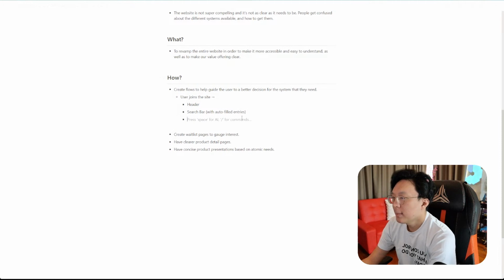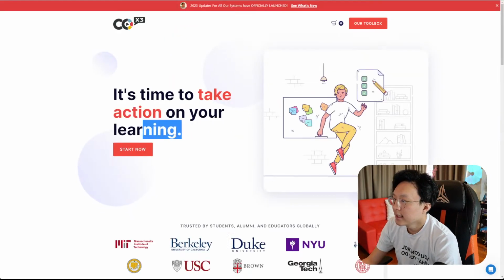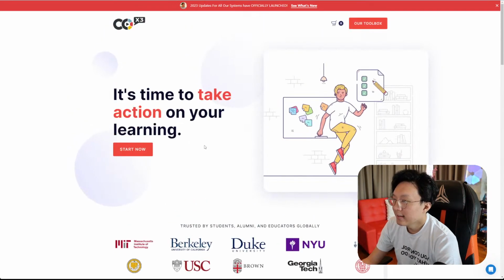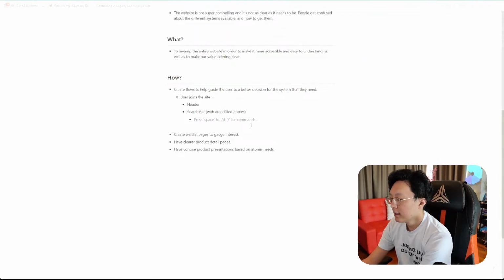And then let's say they go through the search bar, and in the search bar they can search for, ideally, a chat. Ideally it's a chatbot. So ideally it opens up a chatbot that gives recommendations based on keywords, right?